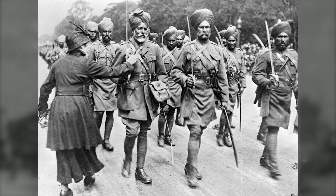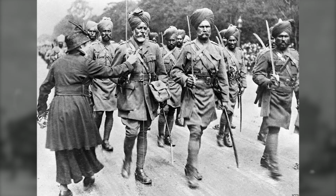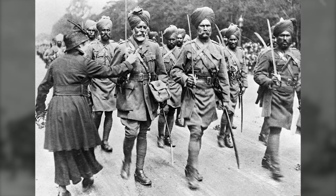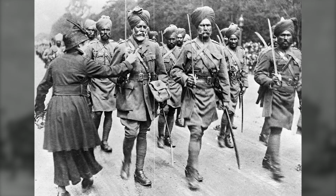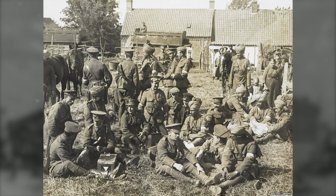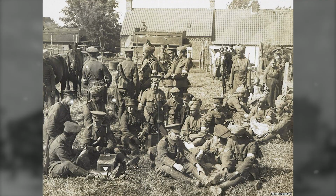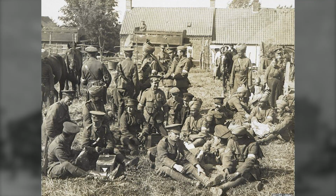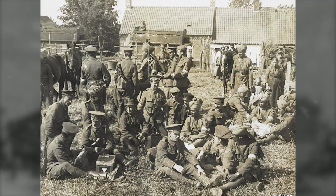The theory was not based on evidence. It was based on which communities had remained loyal during the 1857 rebellion and which had joined it. The British rewarded loyalty with military recruitment and the status and income that came with it, creating a structural incentive for specific communities to tie their material interests to the continuation of British rule.